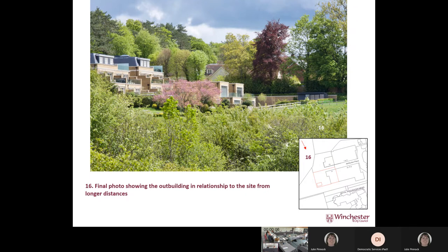The case officer's report confirms there are no planning reasons why permission should be declined for the garden room, and I hope you will agree. Thank you very much.